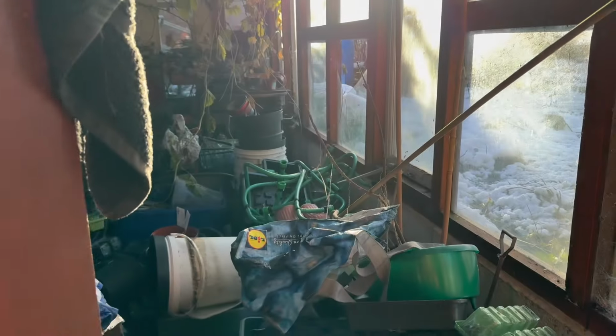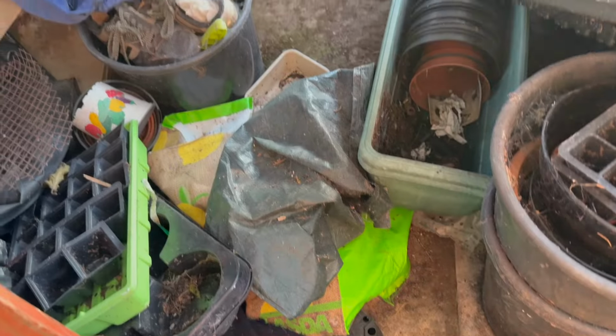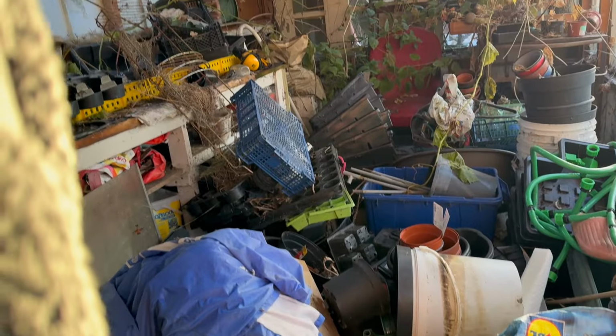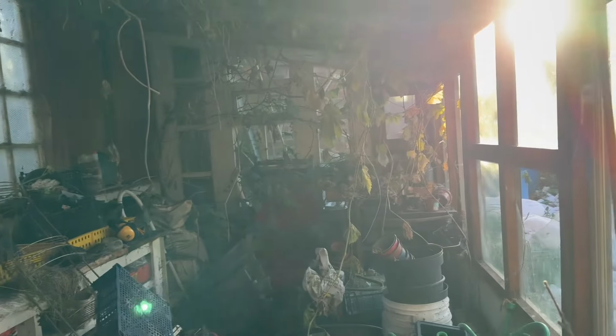So I can't even actually get in here. I'm blocked in, but I'll just peek the camera around so you can see. So it's a lovely space, but look, it's actually just a proper junk site. I've not been in here in so long, and yeah, I just need to start clearing it, I reckon, but it feels a bit overwhelming.